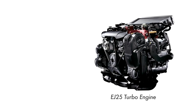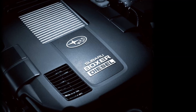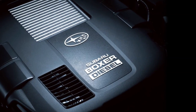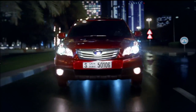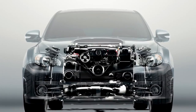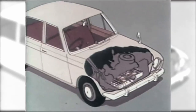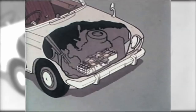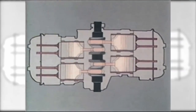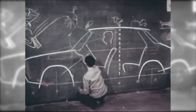The EJ25 turbo engine was awarded the International Engine of the Year in 2008. The boxer diesel engine was ranked third in its own class. This is concrete evidence that users adore the Boxer engine and the advantages of its low center of gravity, low vibrations, and compact size. At the time, another reason Mr. Momose decided to go with the Boxer engine was so that users could instantly see that the system was simply innovative in every regard. This remains a key aspect of Subaru corporate philosophy to this day.